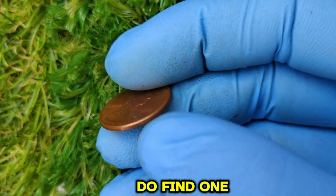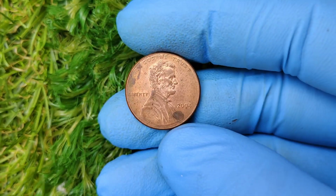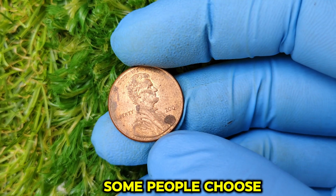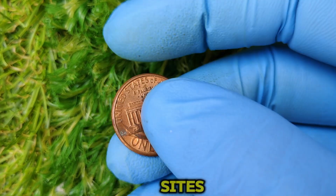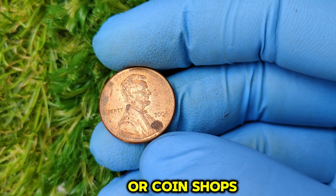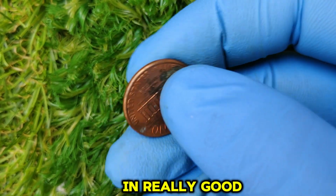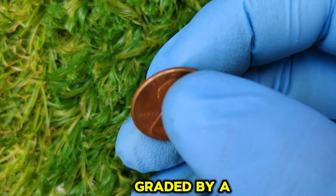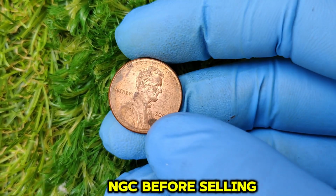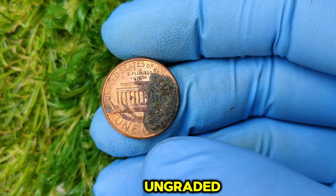So, if you do find one of these rare 2004 pennies, you might be wondering where to sell it. Well, there are several places to get a fair price for your coin. Some people choose to sell their coins through online auction sites like eBay, while others take their coins to professional dealers or coin shops that specialize in error coins. But remember, if your penny is in really good condition, you might want to have it graded by a professional coin grading service, like PCGS or NGC, before selling it. A graded coin could fetch much more than an ungraded one.